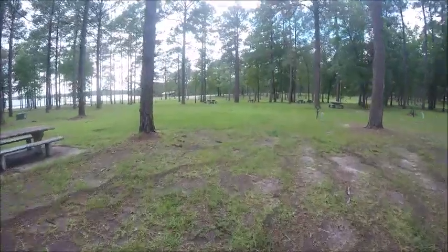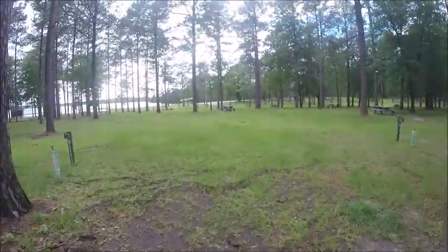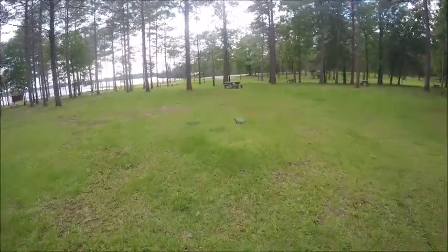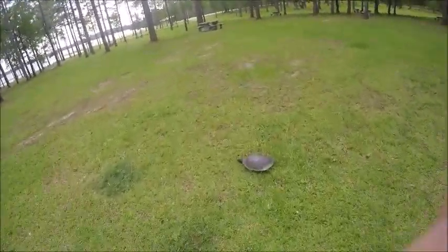Well, I'm Ranger Kooky, and I didn't see this until I was driving up. I just barely walked past this turtle, and I didn't see this turtle here. Let's take a look at this. It's not a snapper. It looks like a box turtle.